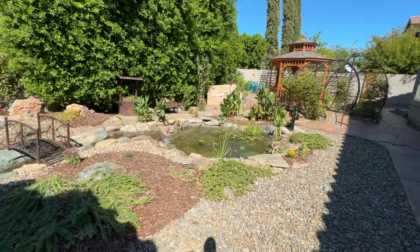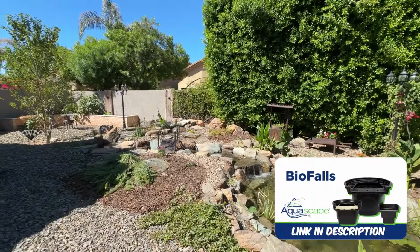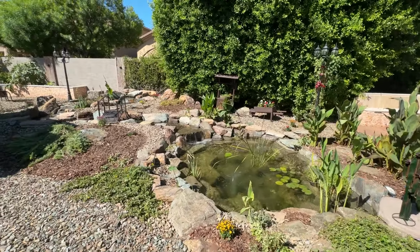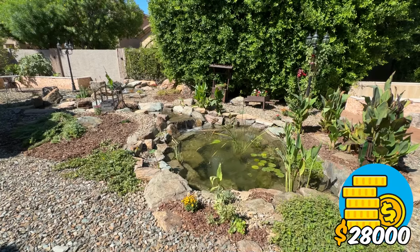For this magnificent feature, this 12 by 12 ecosystem pond, we have the Biofalls 2500. We have the skimmer here, the aeration, the jets, everything combined here. This pond is approximately $28,000 out the door. From a swimming pool to a pond, from a high maintenance, working against Mother Nature, chlorinated swimming pool, to a biologically based ecosystem pond that attracts wildlife and is lower maintenance. That's what living the aquascape lifestyle is all about, working with Mother Nature and not against her.